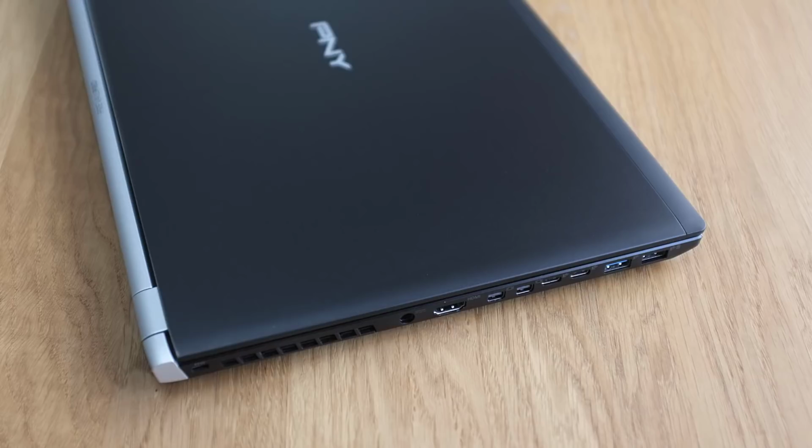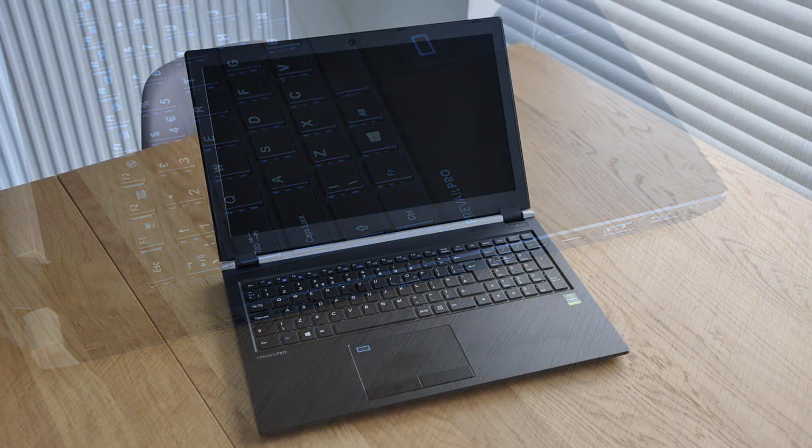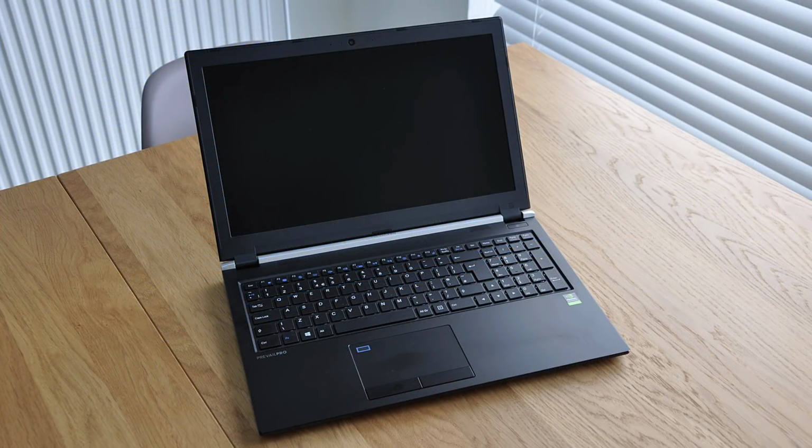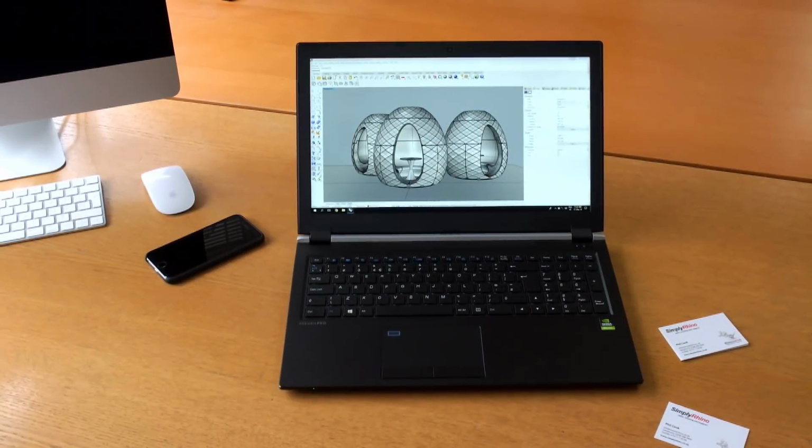So I'm going to take a quick look at the hardware and then show how Rhino version 6 takes full advantage of GPU acceleration, and finally I'm going to take a look at V-Ray 3.6 for Rhino version 6 and show how GPU and hybrid rendering can significantly boost your rendering times. So let's start off by taking a look at the hardware.